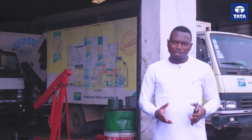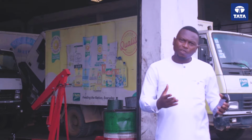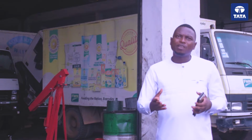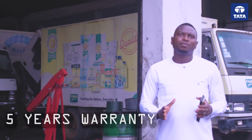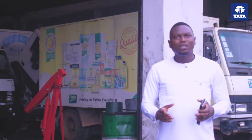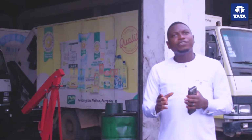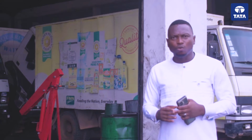For all the TATA trucks, buses, and pickups that have been introduced earlier, we have what we call the TATA Advantage. All these buses and trucks, from 1 ton to 45 ton, from 10 seaters to 60 seaters, for the 4x4 and the 4x2, they all come with a 5-year warranty. This 5-year warranty covers engine, electrical, and gear. We also have free service, 10 times free service from 5,000 kilometers to 50,000 kilometers.